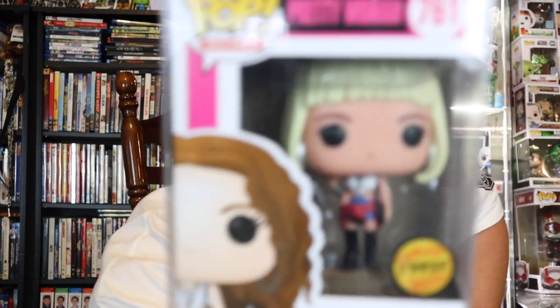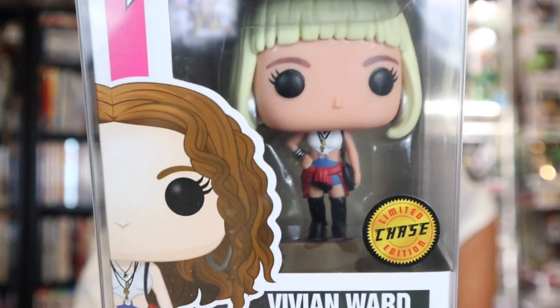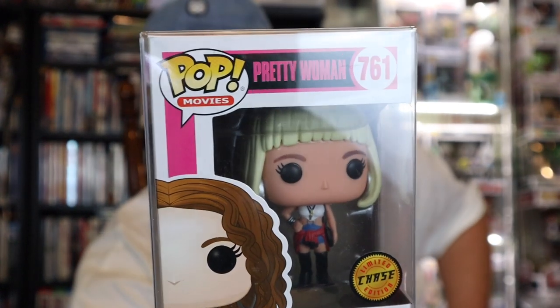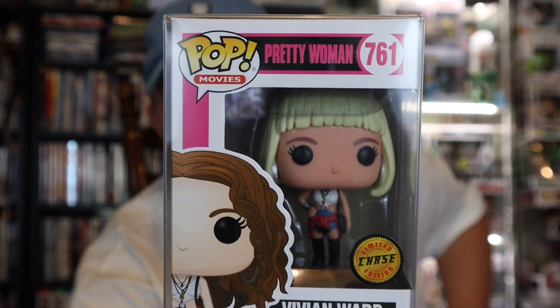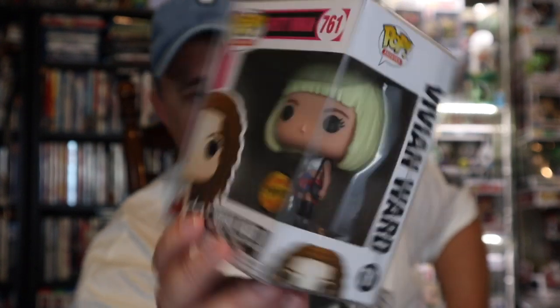All right. So let's go. I don't know which one is which, so let's just pick bottom right and see what we got. Oh, so we got a Chase, Pretty Woman. This is Vivian Ward Chase. Of course, Pretty Woman came out this year with an Edward Lewis, a regular Vivian Ward, and a Vivian Ward red dress.